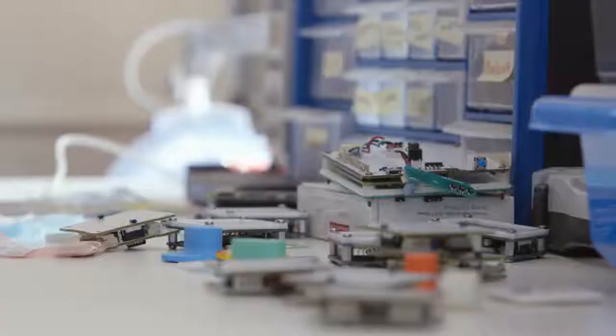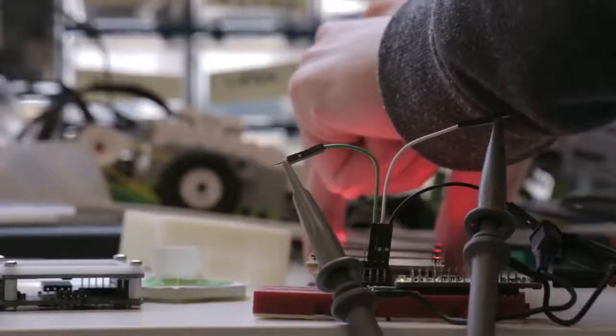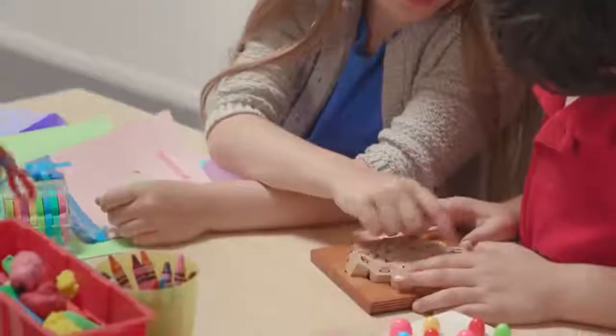So the goal of Project Blocks is to develop an open hardware platform that provides designers, developers, and researchers everything they need to create tangible programming experiences for kids. One of the big things about teaching kids how to program is that they can express ideas that they wouldn't be able to express otherwise.